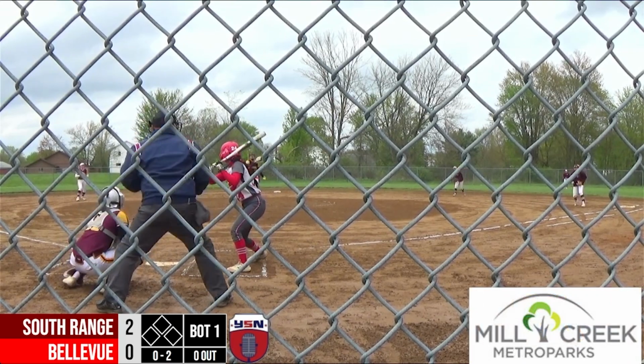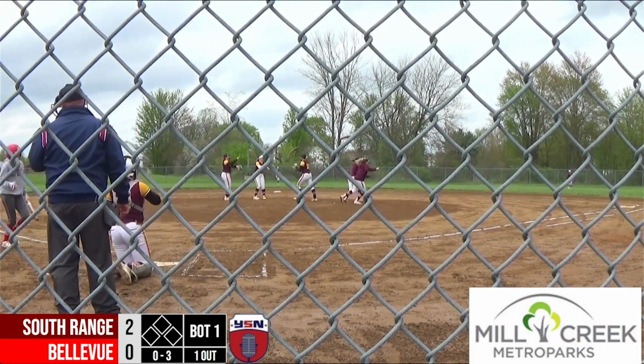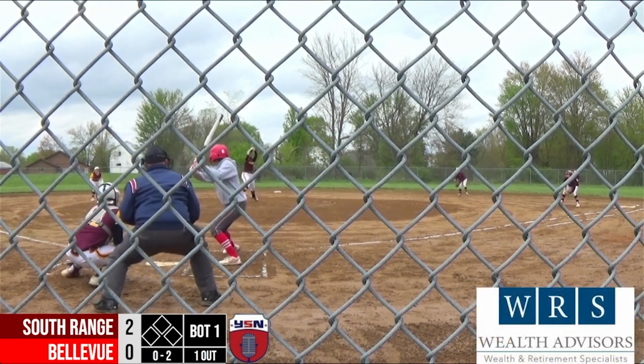This little friendly tournament, the 0-2, swung on and missed. Couldn't get a piece of that one, and that's one down here on the swinging K. So make that strikeout number 49. My first time out in this area, but never here, so.